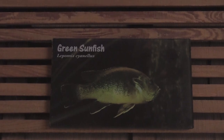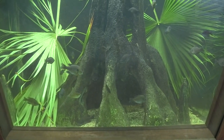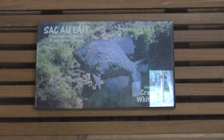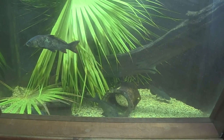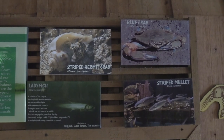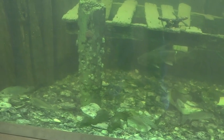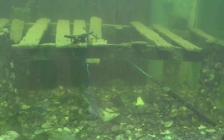So we're going to see some green sunfish, bluegill, also known as perch, and long-eared sunfish. Look at that. All the different fish. It's called sacolot, also known as the crappie and white perch. Look at that. We got brackish water, we got some striped mullet, some ladyfish, striped hermit crab, and blue crab. It's just murky water. Kind of hard to see the crabs.